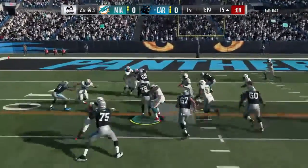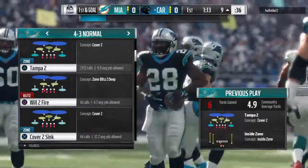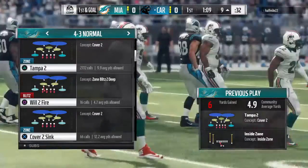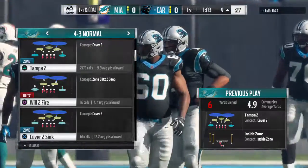They keep it on the ground again to Stewart. And now they're inside the 10 as he's brought down at the 9. The 6 yards on the pickup, and it leaves him with a 1st and goal. Well, they came into this game saying it was important that they set the tone and show that they can run the football. I believe that they've done that here in the first quarter.